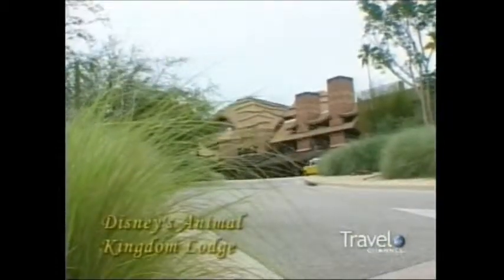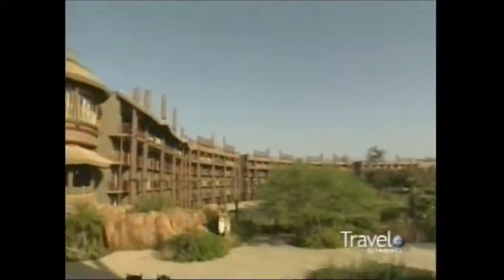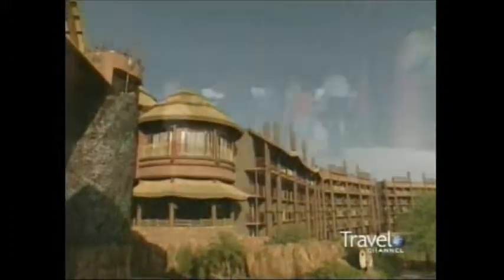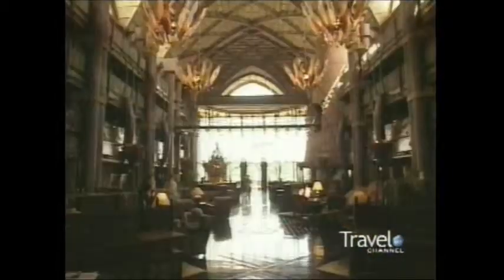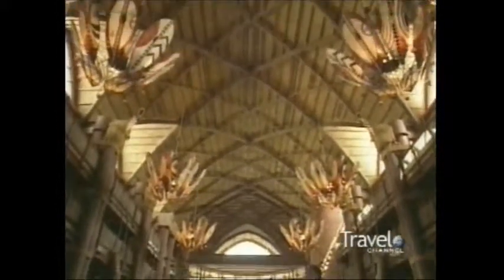The experience begins as you first arrive. Through the African landscape, you come upon a gigantic thatched roof lodge that seems to have almost grown out of the Serengeti. Safari is Swahili for journey, and the moment you walk into this lobby, the safari begins. The vaulted ceiling made of thatch and reed is created to look like an authentic native lodge.